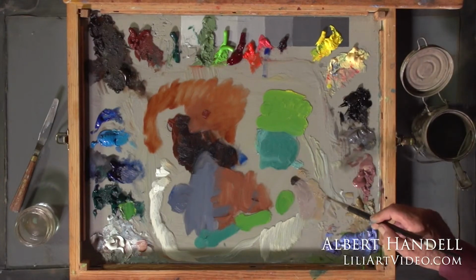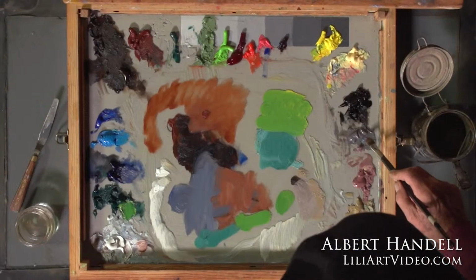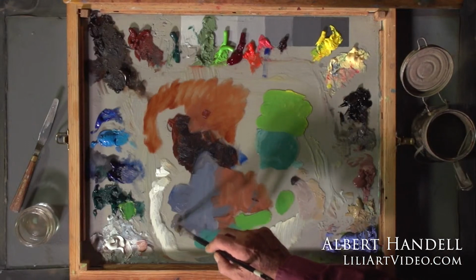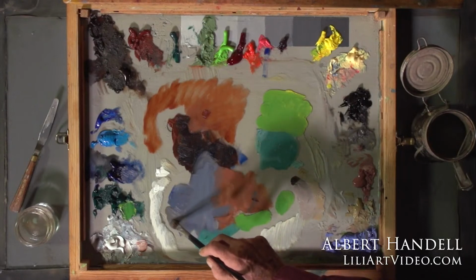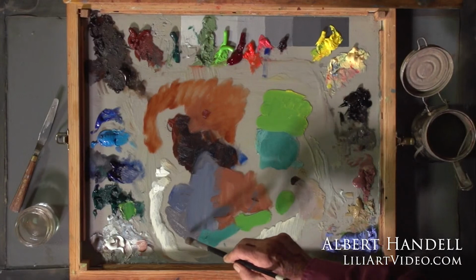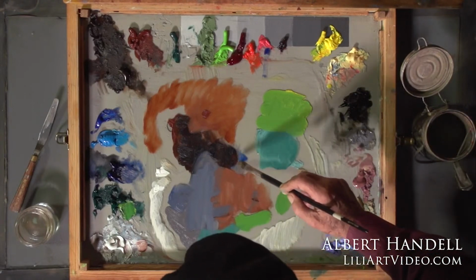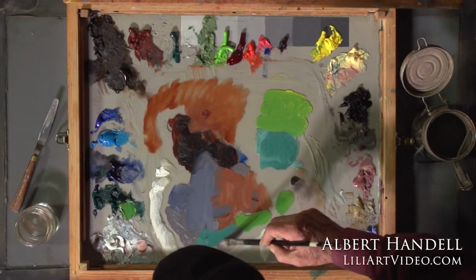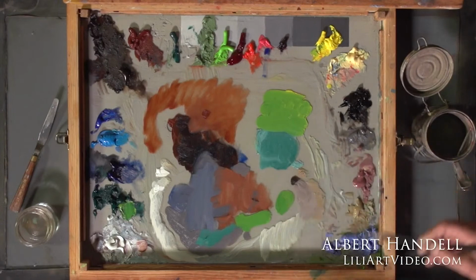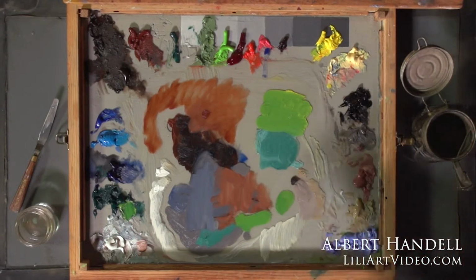So it's Van Dyke brown and white, and this has a little bit more yellow in it. I'm just wondering how dark is this middle tone gray. A middle tone gray more or less means it's halfway between white and black. Look at that. Squint your eyes and you'll see there is no edge. Here you go. So this is like a middle tone. It's 50-60% from white to black, let's say, something like that. And a lot of my work is in that value range.